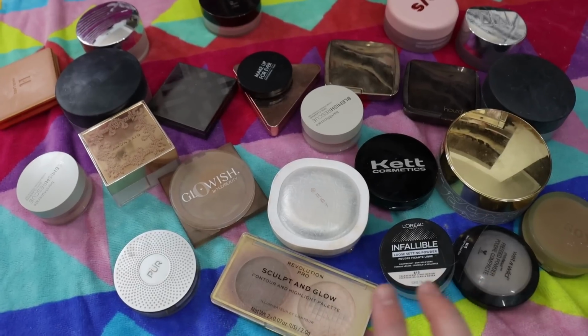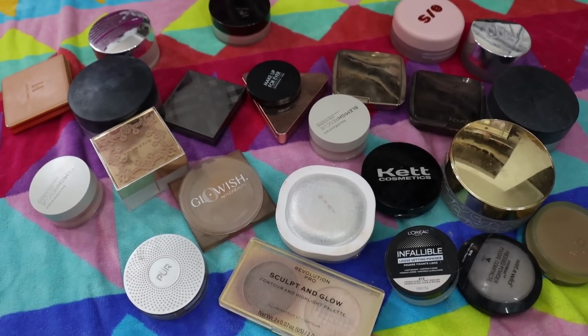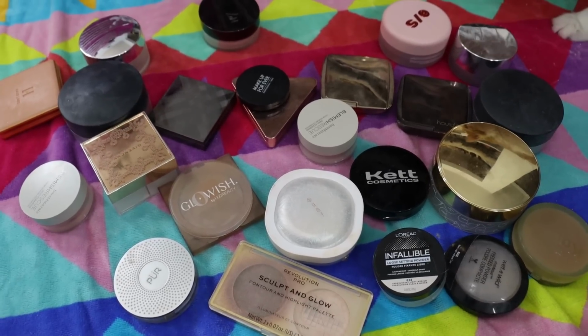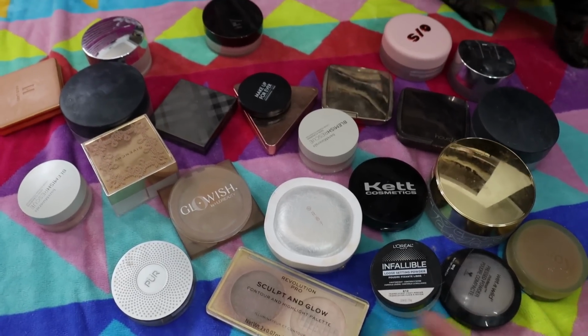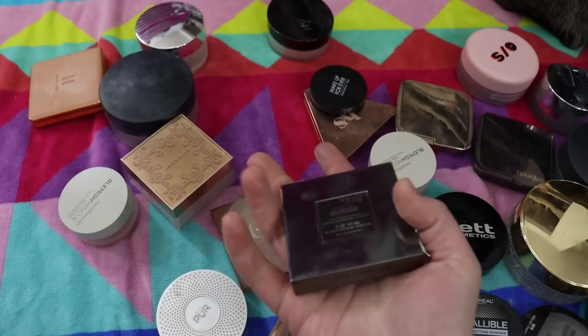So getting down to the wire here, this is what I have got left. And these powders I really liked. I'd either repurchase them or contemplate repurchasing them or something like that, but I enjoyed using all of these powders. Some of them are older, so again, I haven't used them up in like 13 months. They're older than that, but I guess we'll start off with this Burberry Fresh Glow.